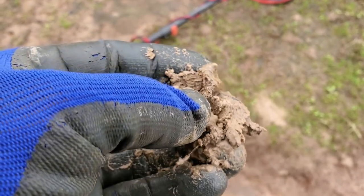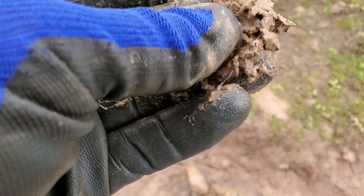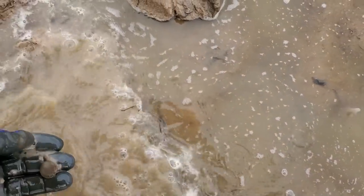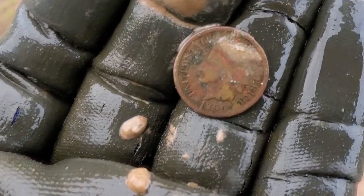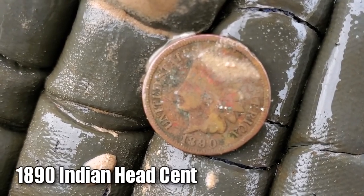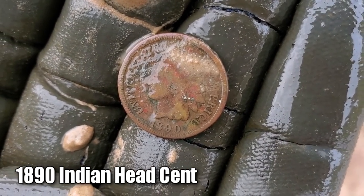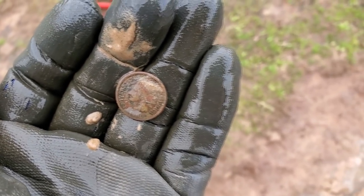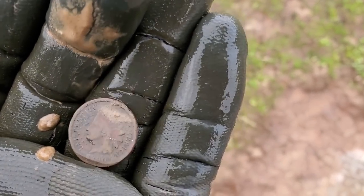Looks like it's going to be an Indian. Maybe? Is that an Indian? Let me clean it up here. Yeah, very nice. Brown and black Indian. 1890. I think I just wiped all the toning off of this thing. They're just not toning too much. I don't know. They're just coins coming out of this ground really good out here. But that's number three Indian.